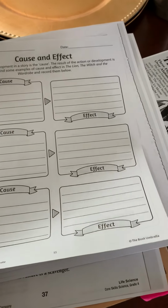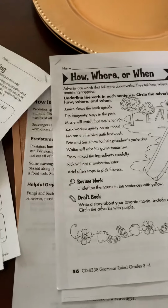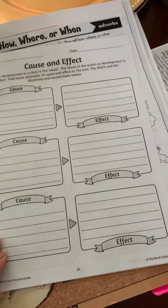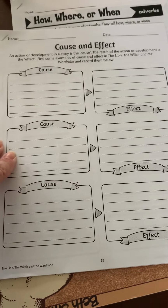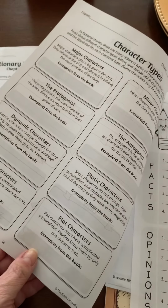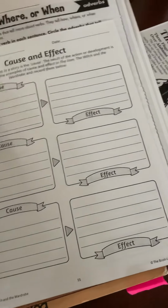There's also a cause and effect page, character types, facts and opinions, and persuasive writing. Persuasive writing would be at the end of the book when you've totally finished. For cause and effect, you might want to do one from chapters 10 through 12, and then one from 13 through 15, and then one from 16 and 17, if you want to split it up like that. The characters obviously pretty much are the same throughout, so you can work on that at any point, as well as facts and opinions, or you may want to wait till the end of the book to write those.